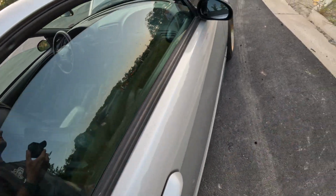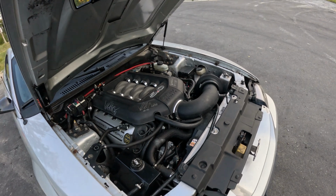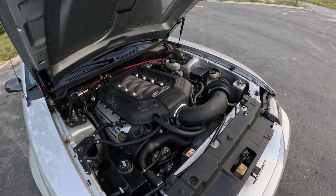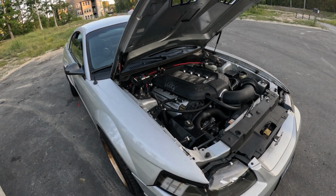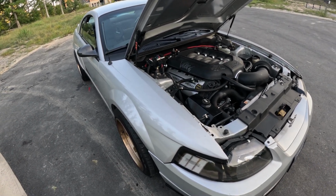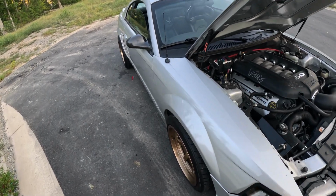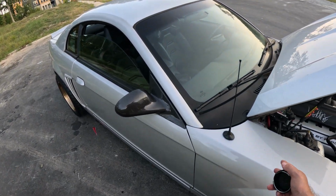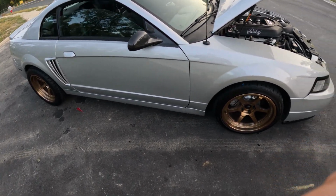So under the hood, here we are. Looks very clean for, you know, the past couple years the car really hasn't been that clean. Seeing those people get into super detail with cleaning their cars at Mustang Week, props to them. I probably wouldn't spend that much time on it unless the car was repainted. I would do a once over or something like that, but other than that.